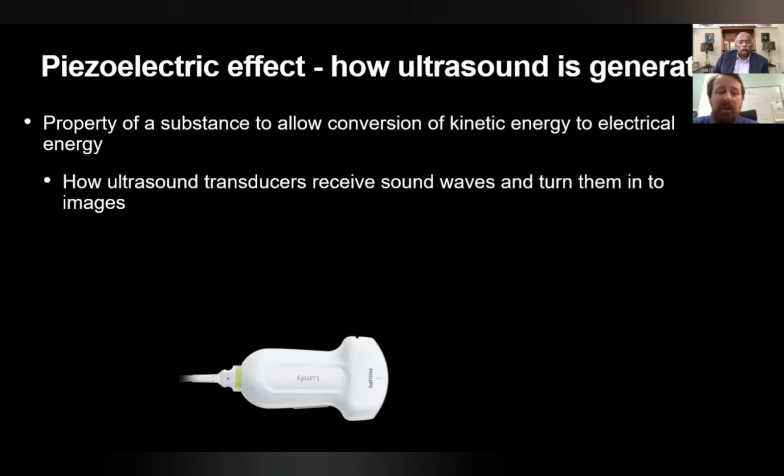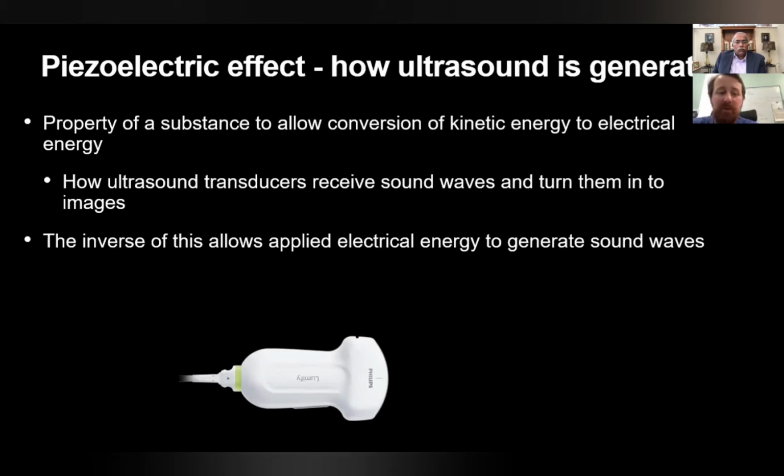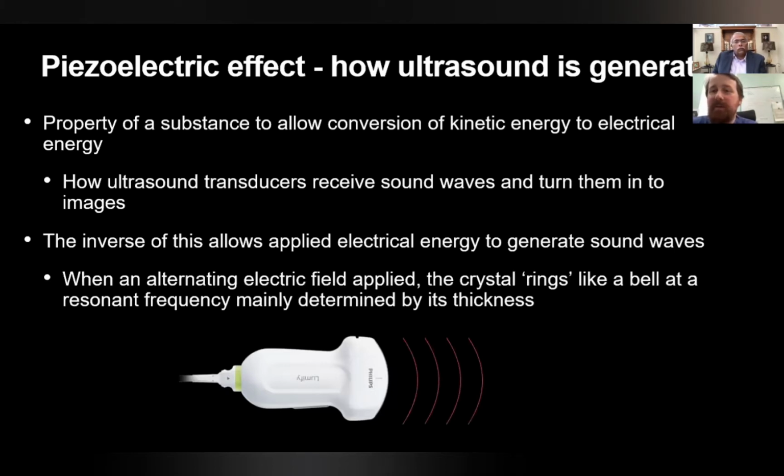By applying the inverse of this, we can apply electrical energy, and this forms a very minute change in the structure of the crystal, which then generates sound waves. When an alternating electrical field is applied, this crystal rings like a bell, so it produces one resonant frequency, the determination of which is mainly based on its thickness. So you apply an electrical field, this generates a change in size, and this then generates an ultrasound wave. Then the machine interprets the waves coming back at the same frequency, which generates an electrical current that can be interpreted by the ultrasound machine itself.